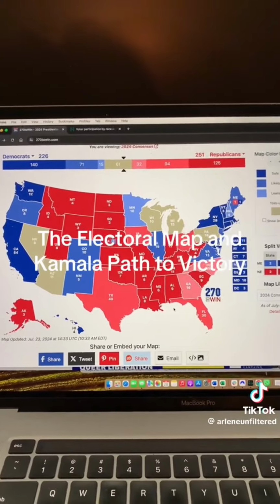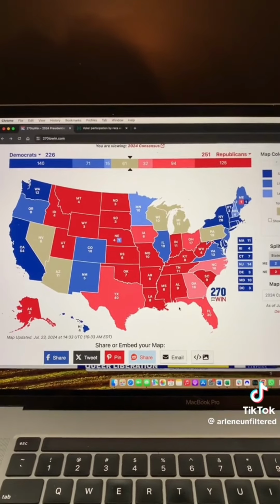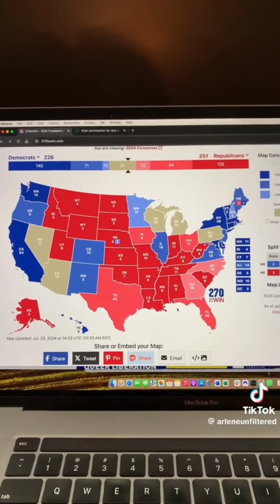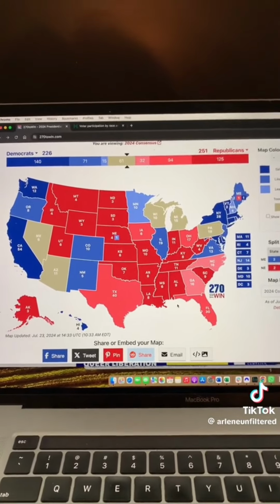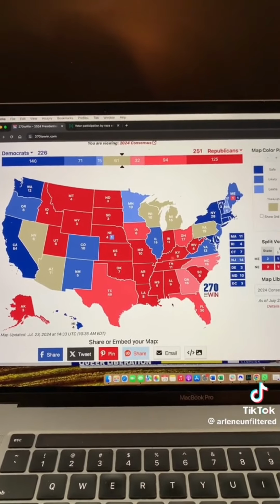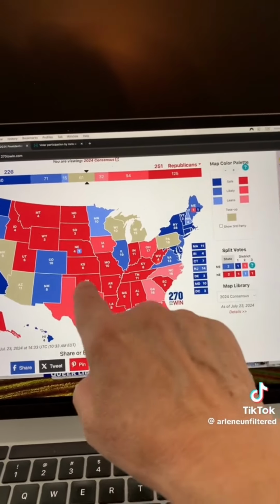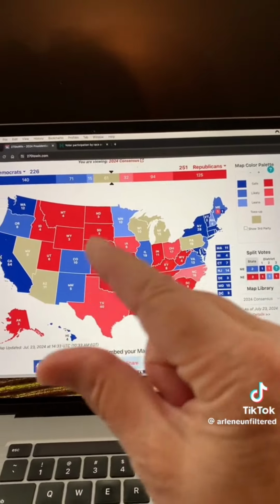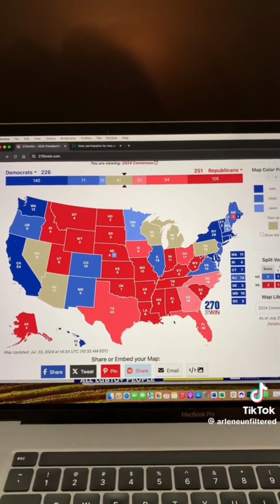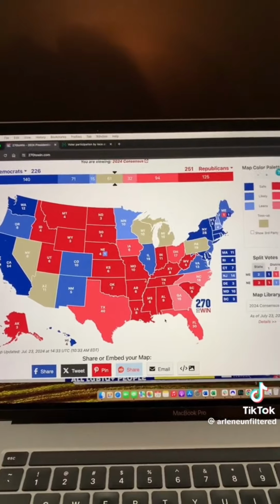All right, as I've said in my past videos about the Electoral College, the electoral votes, and how the president gets elected, whoever becomes president is the first one to get 270 electoral votes. Now you can see on this map, every single state has a number associated with it. You probably have to zoom in with your fingers. Every one of them has a number of electoral votes.